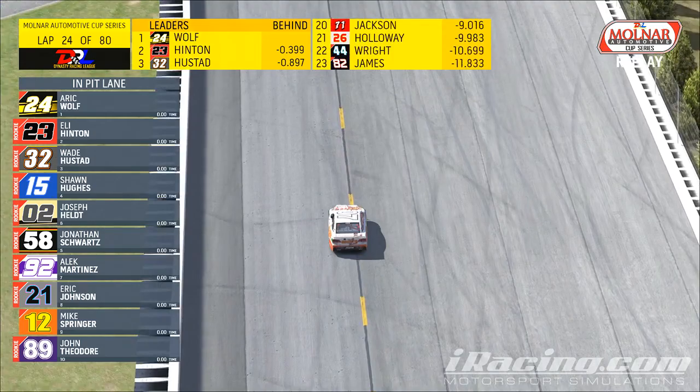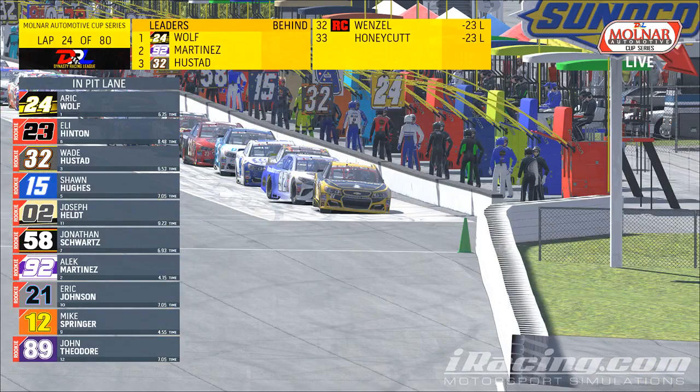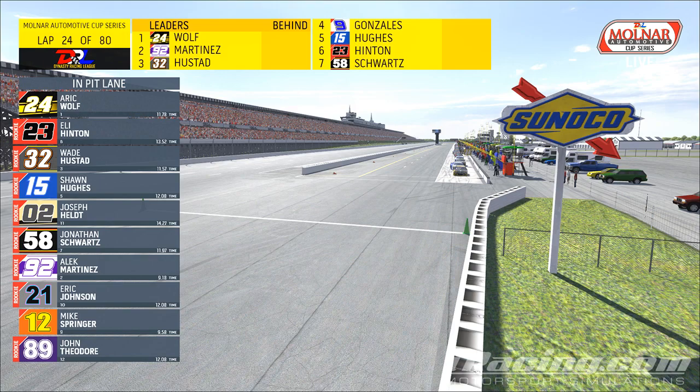Yeah, I mean, this is a track where you can get some damage and get it fixed during that yellow flag, but that's a lot of damage. I think he's going to be down quite a few laps before he's able to get out with a decent enough car. All right, let's see what's going down on pit lane. Yeah, we're going to watch the end of pit road. Who's coming out? Let's see.